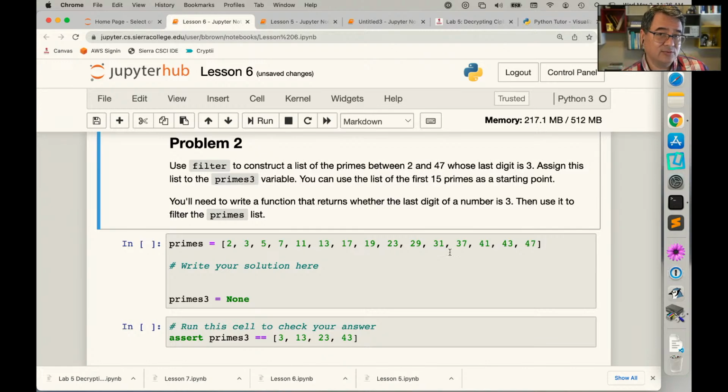Okay, well, we'll go on and we'll see that again in just a few minutes. So problem number 2: use filter to construct a list of the primes between 2 and 47 whose last digit is 3. Assign this list of the primes to a variable. I gave you a list of the prime numbers between 2 and 47, so you don't have to write a function that generates the list of primes.